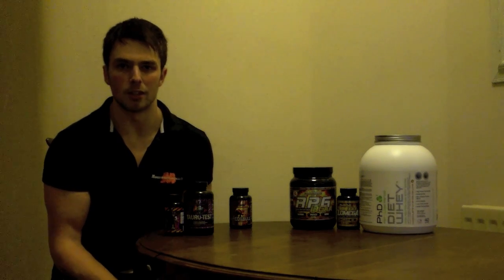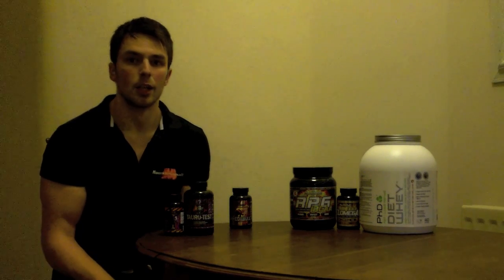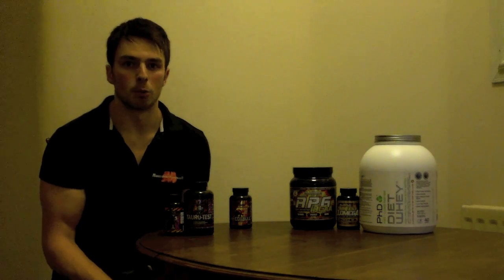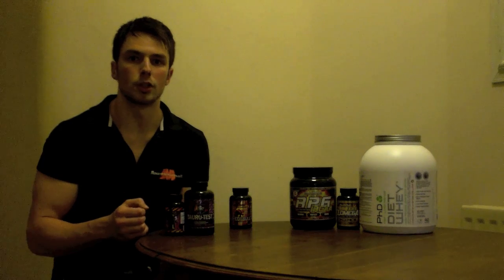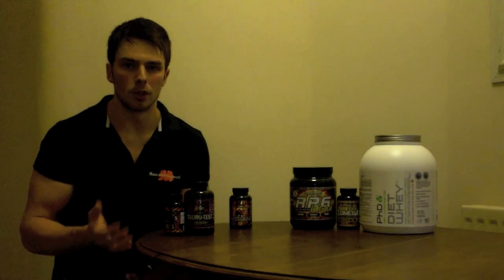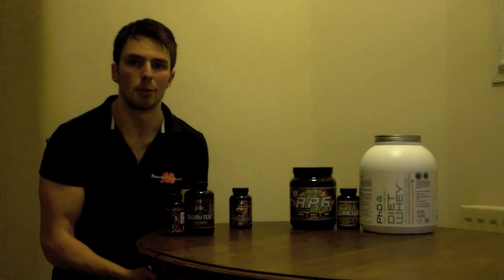Whilst using it on a cut, it's just helping to maintain strength, maintain what I'm able to do in the gym. And obviously if you're training harder with heavier weights, you've got better hormone production, you're going to burn more calories, and overall retain more muscle mass whilst you're dieting. Also, these will help reduce estrogen, boost natural testosterone production, help reduce cortisol, boost growth hormone, and put you in the right hormonal balance so that you can drop body fat without risking losing muscle mass.